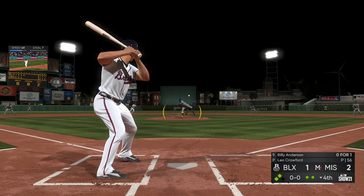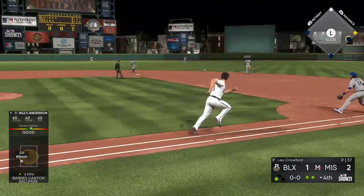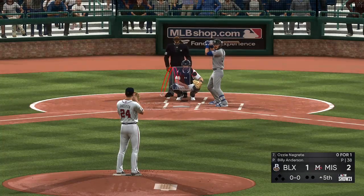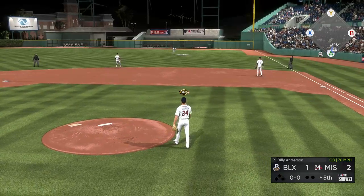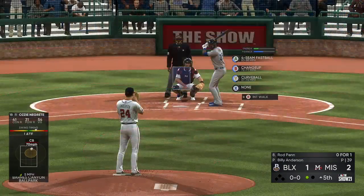At the plate now, Billy Anderson, a bouncer up the middle, fielded cleanly, throws there to first, so the error doesn't hurt him on the scoreboard as the inning is over. Stepping in now, Ozzie Negrete, and on the first pitch he hits it in the air to right. Green is there, one pitch, one out.